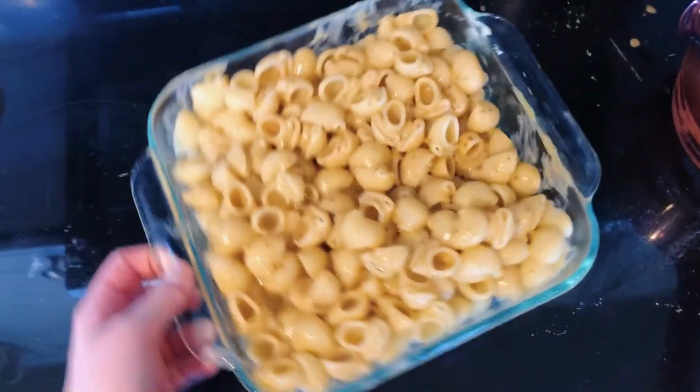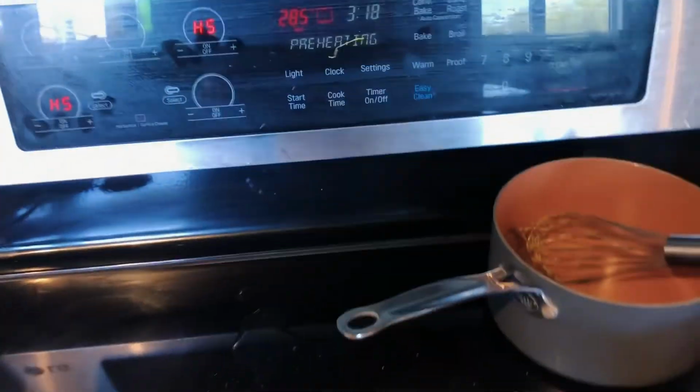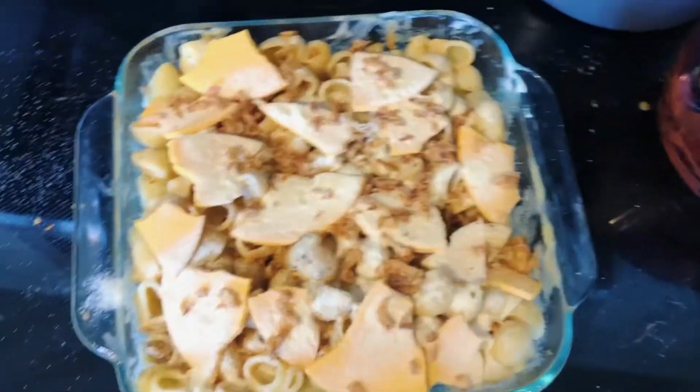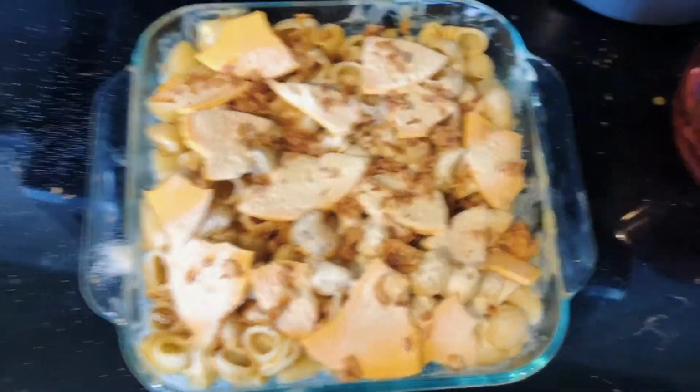Put the noodles in a little tray, and I'm just waiting for the oven to heat up. And I already put our little sauce mix. I put pretty much the perfect amount. I added on some of the cheese slices. The white is kind of like breading, so it'll give it a little bit of like breadcrumbs on top, and then some dried onion flakes. So I'm gonna let that cook for about 20 to 30 minutes, and then basically just come back whenever the cheese on top is melted, and then it will be good to go.